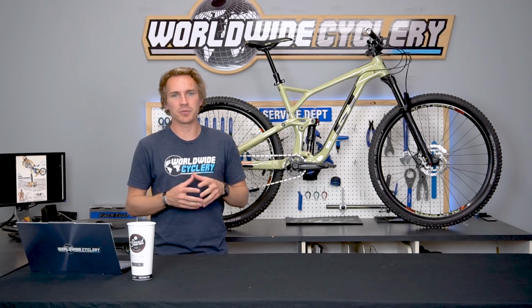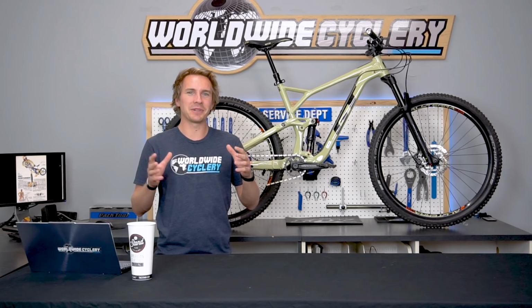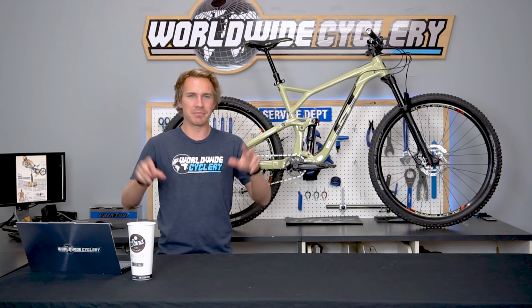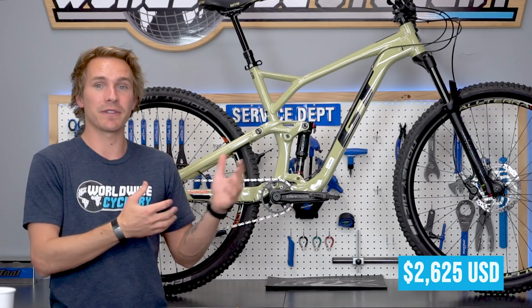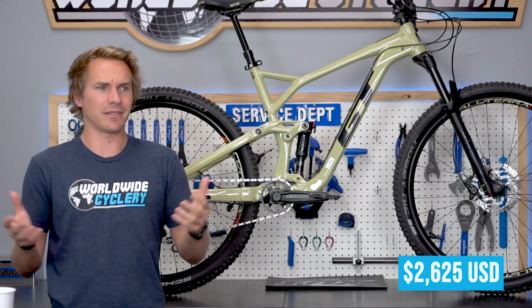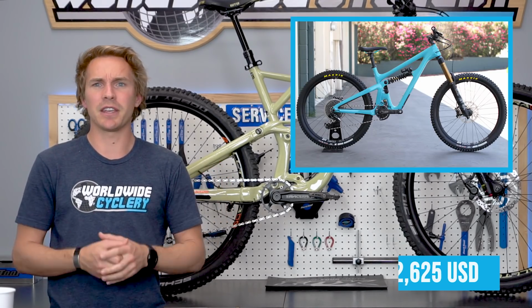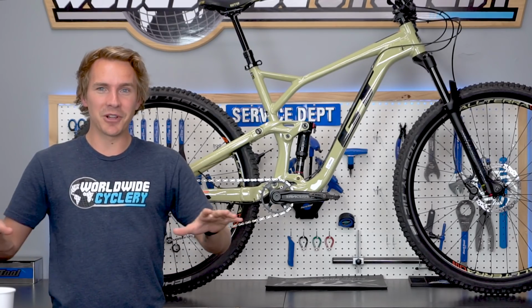Well, if you've poked around in the comments on Pink Bike or YouTube or MTB, any of the forums out there, price points of components and especially complete bicycles is a very controversial topic. No one seems to agree what a budget bike is. If you call this a budget bike at $2,625, a bunch of people will get pissed off at you, and then other people will say that's totally a budget bike. I just bought a Yeti SB165 and the frame was $4,000. So it's kind of all over the place.